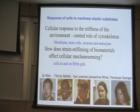So what I want to tell you about are a few short stories of cellular response to the stiffness of the environment, and how general an effect this is, and whether or not this might actually be something that is biologically relevant in different contexts. So I want to show you a couple of different cell types to look at how specific these responses are.